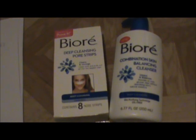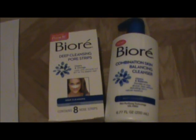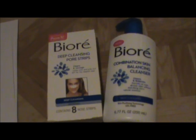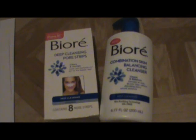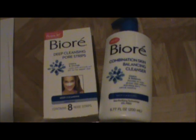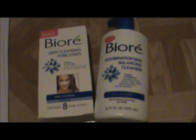Also, I wanted to let you guys know that my CVS's at least are having some great 75 to 90% off sales. Just keep your eyes out. I got a few boxes of hair color this week for absolutely free after coupons, so yeah, keep your eyes peeled. Alrighty, let's get on with the haul.